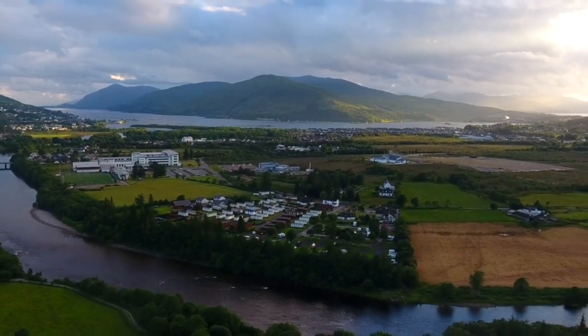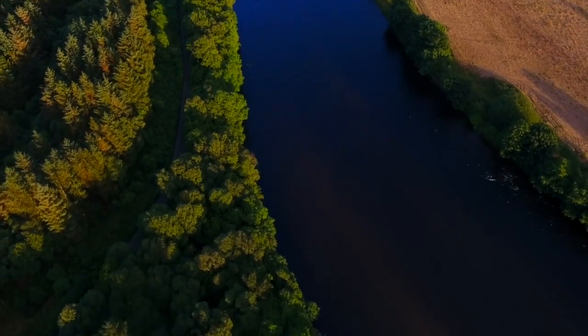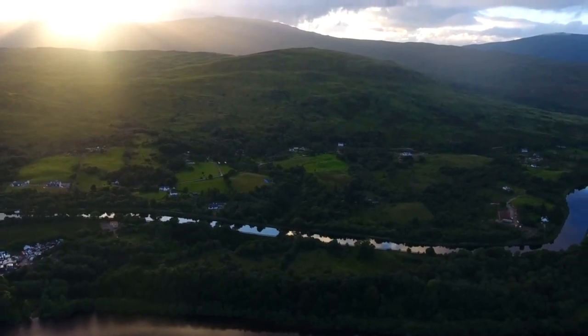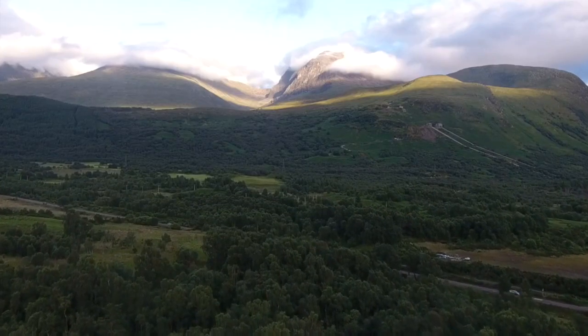Now, many base themselves at the nearby town Fort William to give them a few days to explore the imposing peak and its tranquil neighbour, Glen Nevis. So if you're considering tackling the climb, just make sure you go fully prepared.